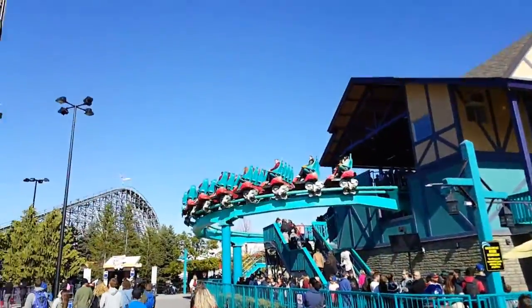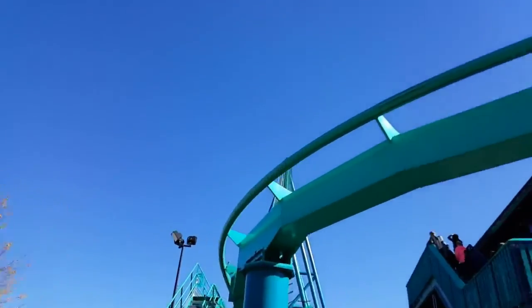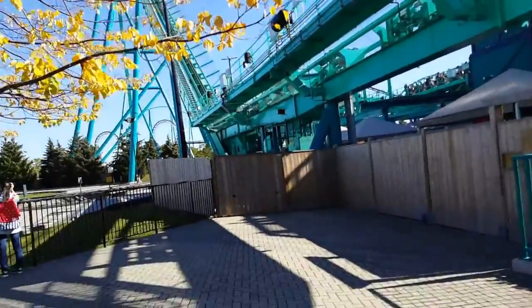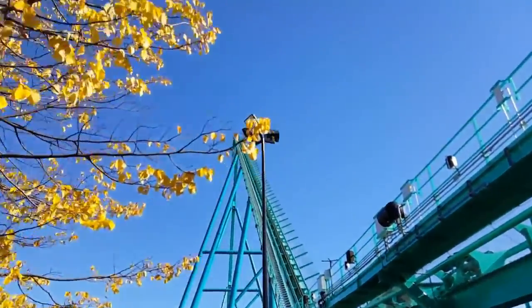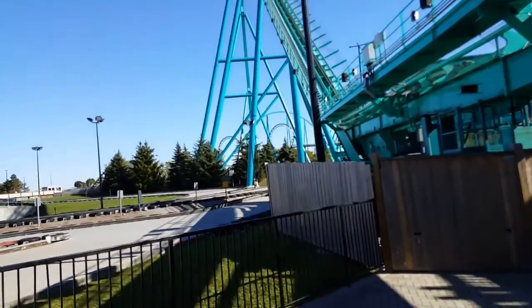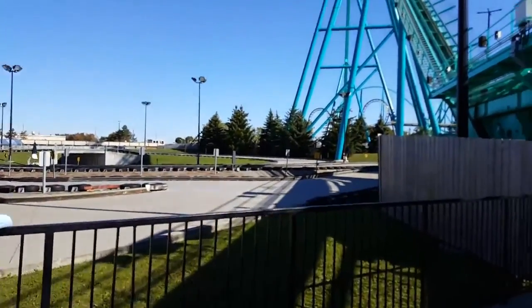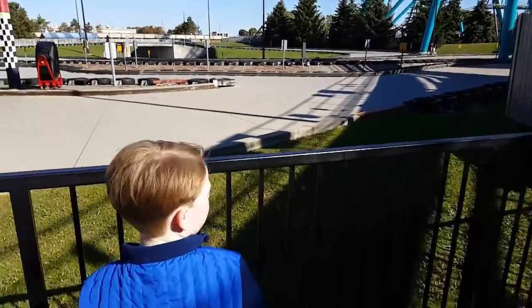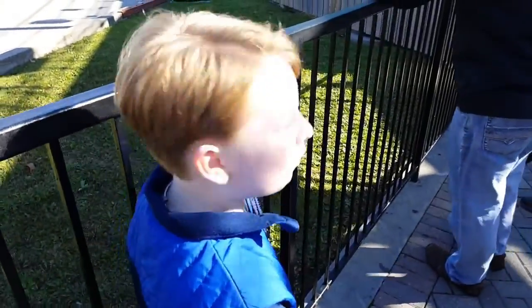And then you pull up into a bit of a short experience, but it doesn't matter. The speed hill, all the other great airtime moments in between, that turnaround, it looks big, it feels big, it feels intense, and it's just an incredible ride.